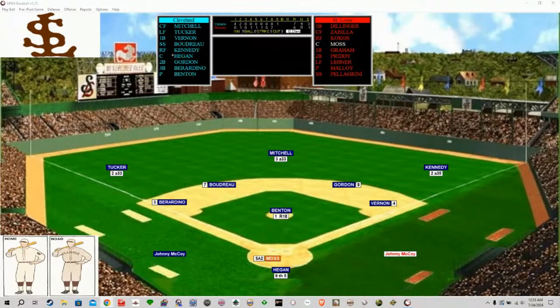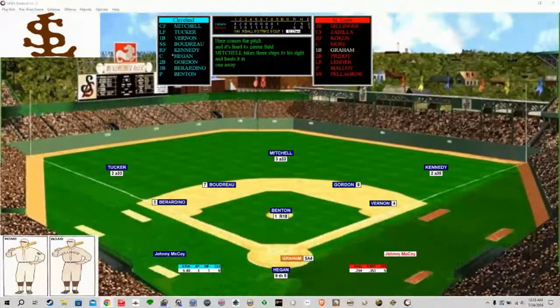Here comes a pitch. And it's lined to center field. Mitchell takes 3 steps to his right and hauls it in. 1 away. Okay, the next Browns batter is Graham. The Browns with only 2 outs left.